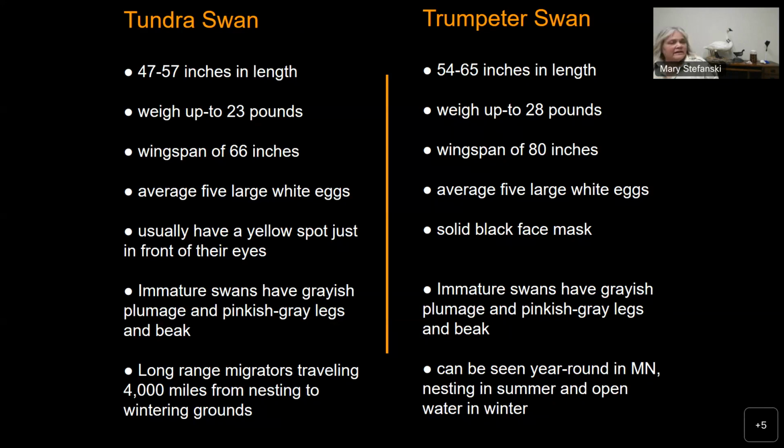Their young look a lot alike. They're gray. They have a pinkish bill. And then the big difference that we get right now is when you see them. So the tundra swans are migrating right now, and they're starting to trickle into the Mississippi River. We have small family groups of them showing up. They are only here in the fall. This is the only time you're going to see them. In the spring, they're in a big hurry to get past us, to get closer to their nesting ground, so that when it's warm enough for them to actually lay eggs and start nesting, they can. So we see them in the springtime, but we might see a couple family groups, but we're not going to see the concentrations that we have now.